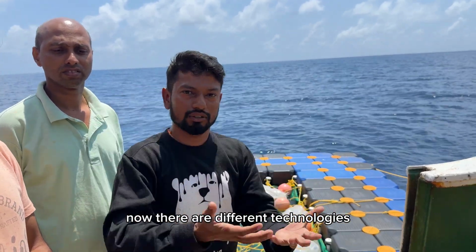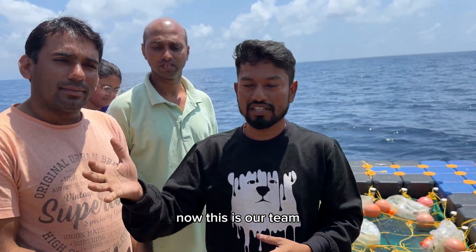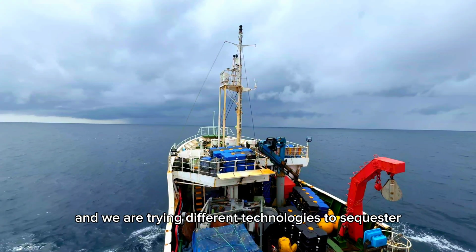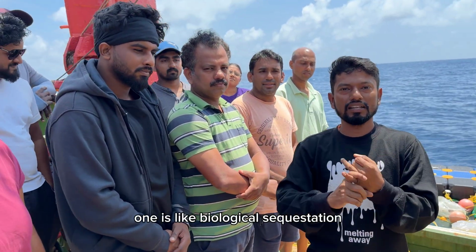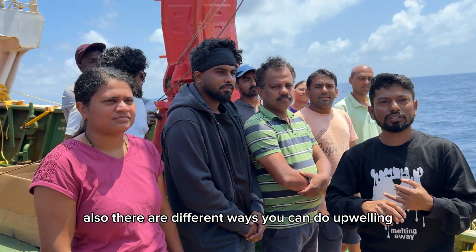Now there are different technologies that scientists have introduced, and we from CSIR NIO, this is our team. We are right now in the open waters in the Arabian Sea, and we are trying different technologies to sequester that CO2 from the atmosphere. Now there are different ways. One is biological sequestration. We can increase the biological production. For that also there are different ways.